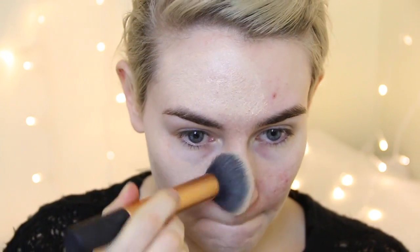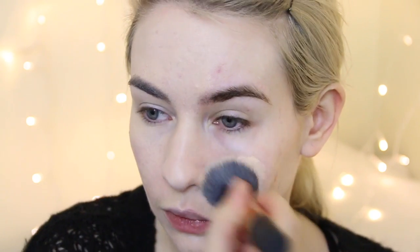It's really important just to keep buffing and blending this in, which shouldn't be too hard after the primer that we just used. The primer will also make the foundation stay on a little bit longer too, which is important because you don't want your blemishes reappearing halfway through the day.